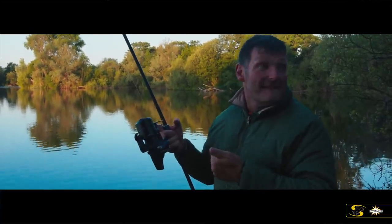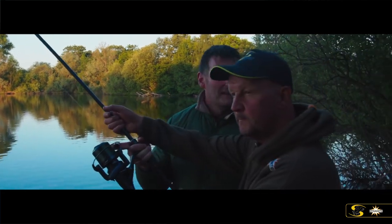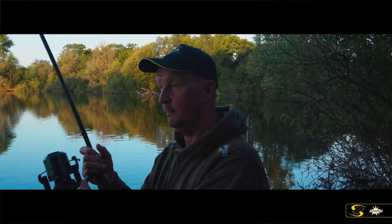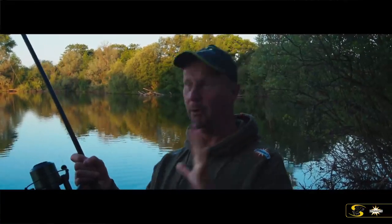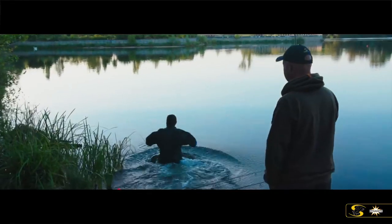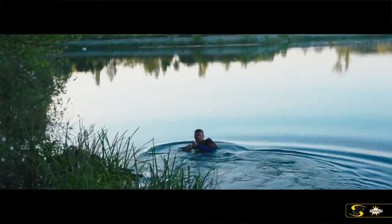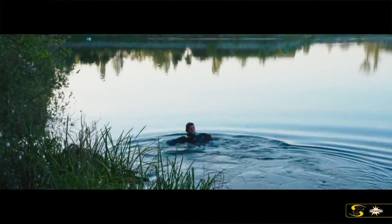So Ian, can you grab that? Yeah, mate. And then it's going to be game on. Right. Just don't pull him, just hold him. Are you already at your depth? Oh, yeah.